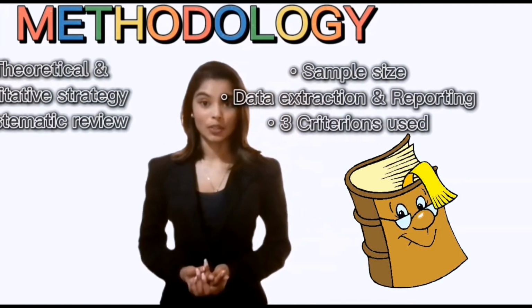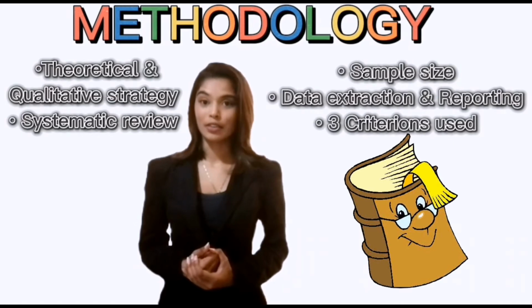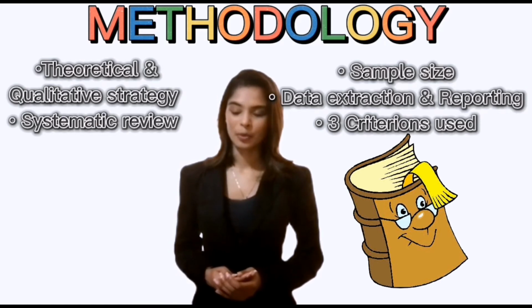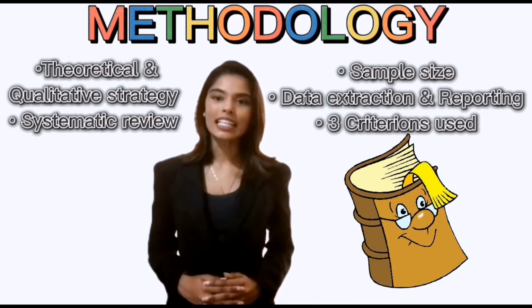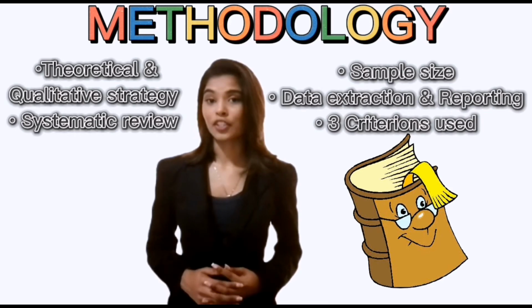Three criteria were used. The first one was the benefits of nanotechnology in the food processing industry. The second one included the risks involved with using nanotechnology in the food processing industry. And the final one was the availability of studies or standards pertaining to the use of nanotechnology in the food processing industry, especially using it safely.